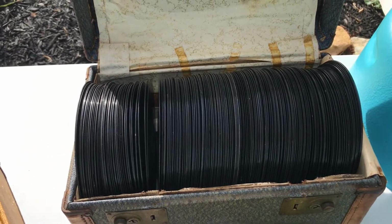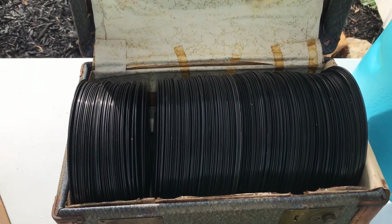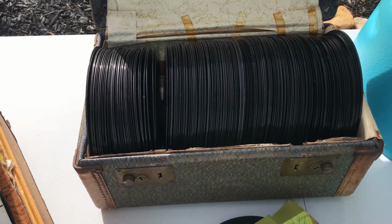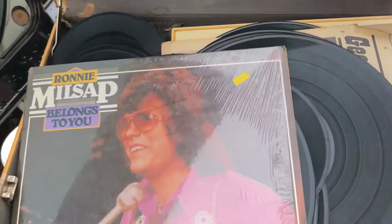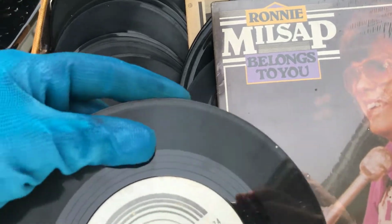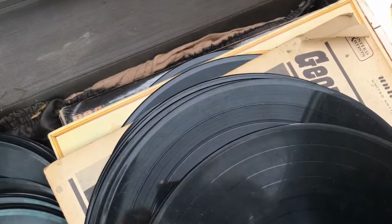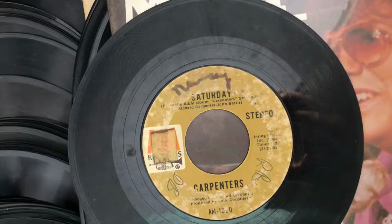That's why everything is done outside. We take nothing into our home until we can get an area to really sort. Between being outside the garage and the trailer, that's where everything stays. Now this is filled with albums and 45s. I'm not finding any 33s that I know of. Those are all 45s. There's the Carpenters.